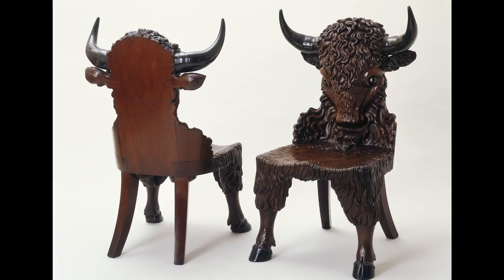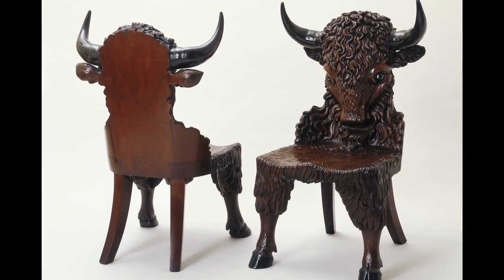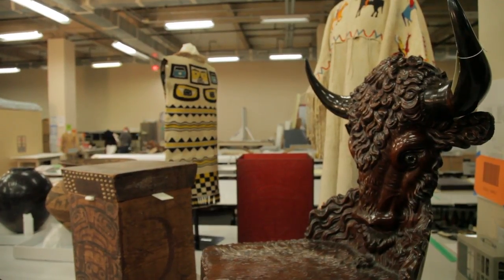One of my favorite pieces from the collection that we've got to spend a great deal of time with are these wonderful buffalo chairs from the 1840s. And together, they speak to the commodification of the West, almost as sort of a cartoonish image from the European perspective, but at the same time, they are incredibly beautiful, amazing pieces of decorative art that were, like everything in this gallery, exquisitely made and represent somebody's unique creative vision.